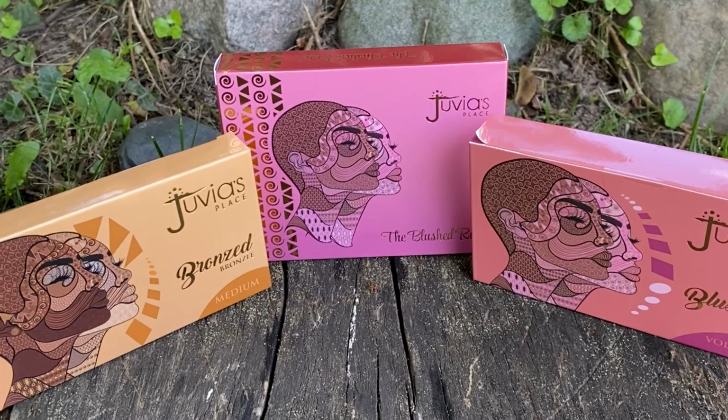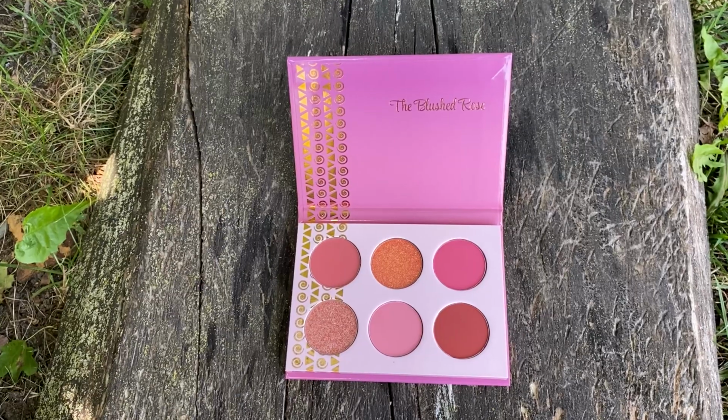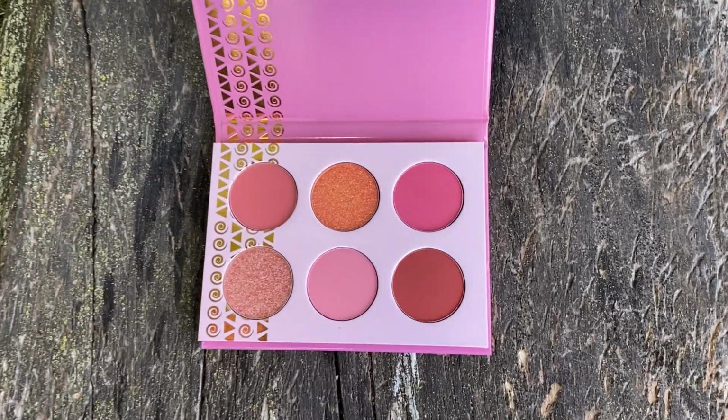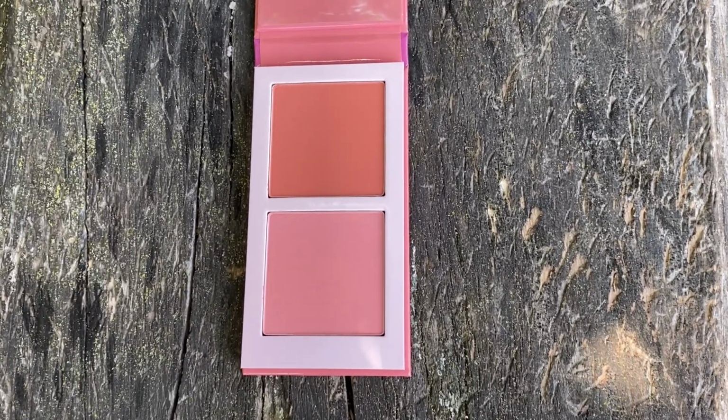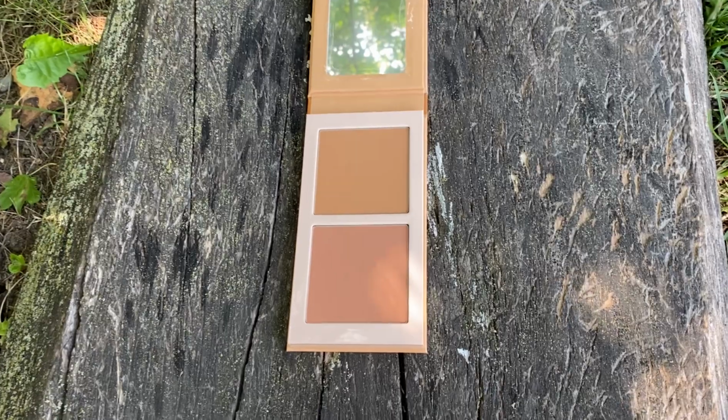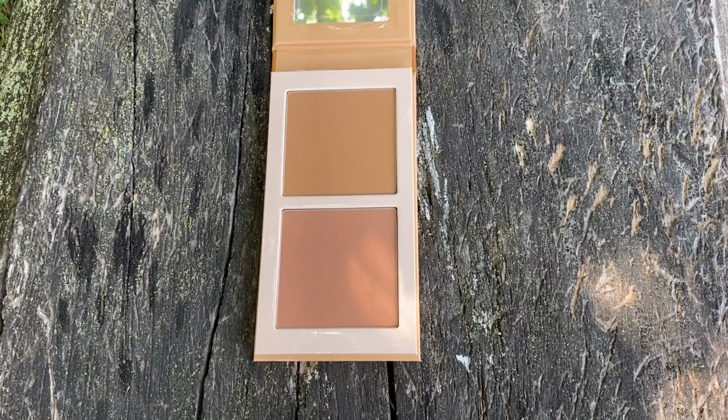My name is Amber. So I think I just found the most pigmented and gorgeous eyeshadow, blush, and bronzer. And these are all from Juvia's Place. So I used the Blushed Rose eyeshadow palette, the Volume 2 Blushed palette, and the Medium Bronzed palette.